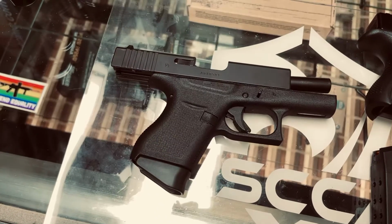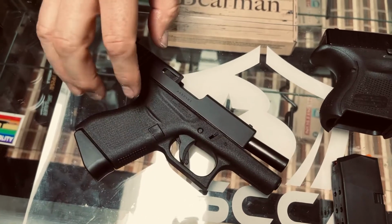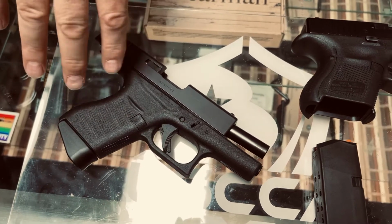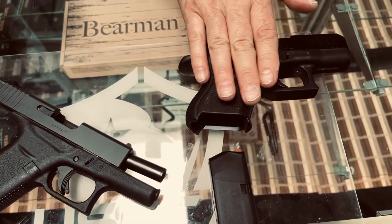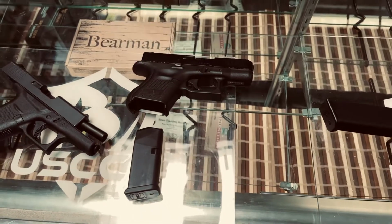When they cant forward like this, or when they cant forward on the waist, that causes it to conceal better, as well as driving your hand high on the slide. So this will disappear under your rib cage really, really easily. Whereas this one is also a good concealed gun, but it is thicker. It's going to be less comfortable, but it does give you more carry capacity.